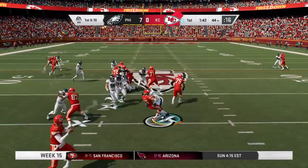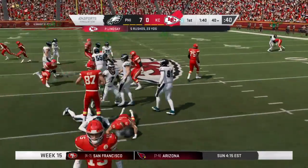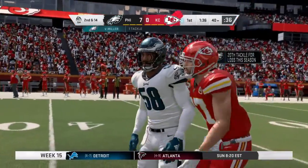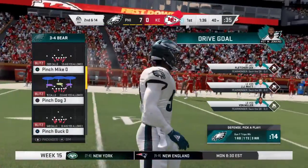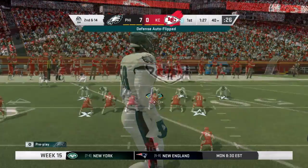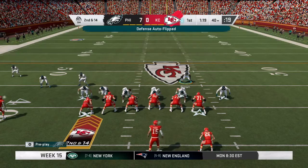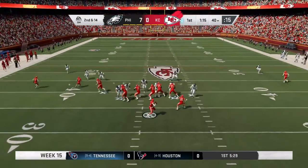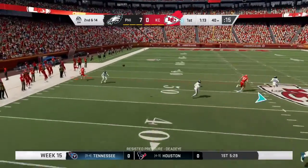On 1st and 10, it's Lindsey. And he'll be brought down, losing yardage back at the 40. It's a loss of 4 on the first down play. I saw Von Miller in college at Texas A&M, and all I kept hearing about was his speed off the edge to the quarterback. But what impressed me, his balance and his ability to take on blocks.